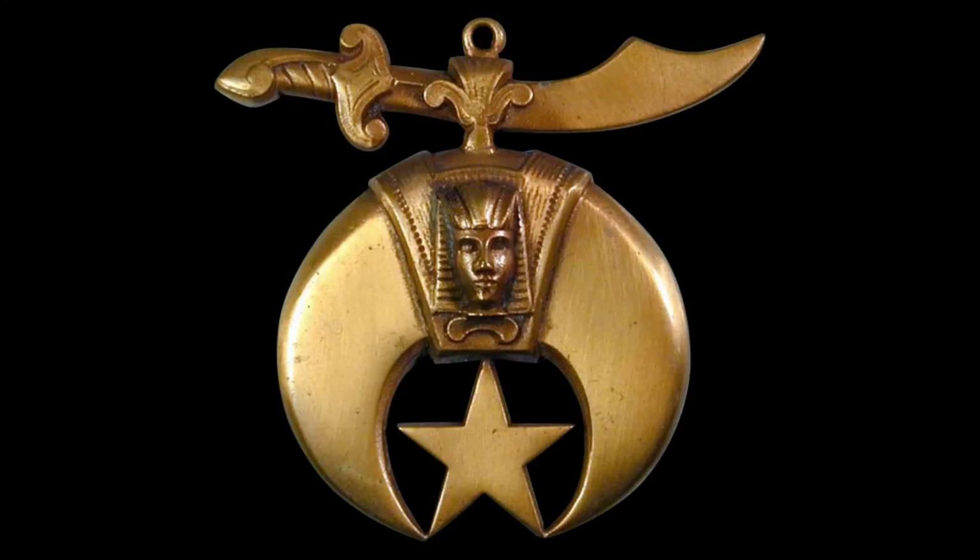I mean, after all, this is the emblem of the Shriners. This organization is comprised of 32nd and 33rd degree Freemasons. With a sword over the head of a pharaoh, this is an image of oppression.